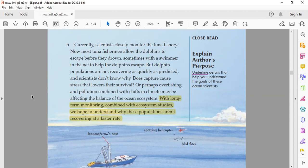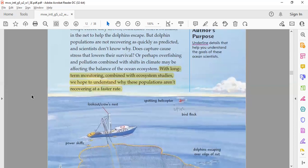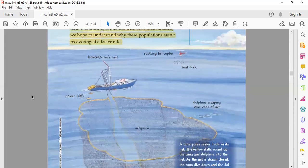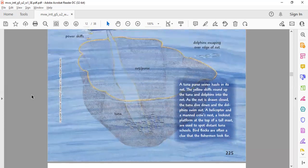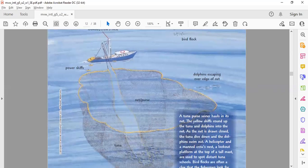You guys who said it on the chat, you're amazing. I saw it, but because most of you replied, I couldn't answer you all. Your answers were all great. Okay. You can see here in the text feature, the dolphins are escaping, but the tuna is caught at the end of the net. Can you see it?